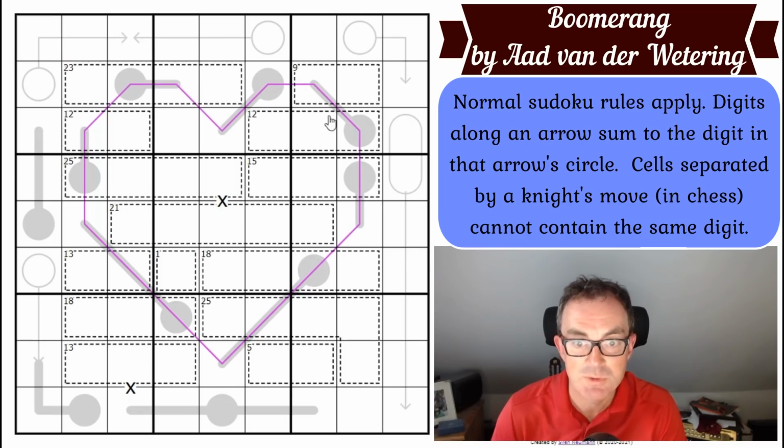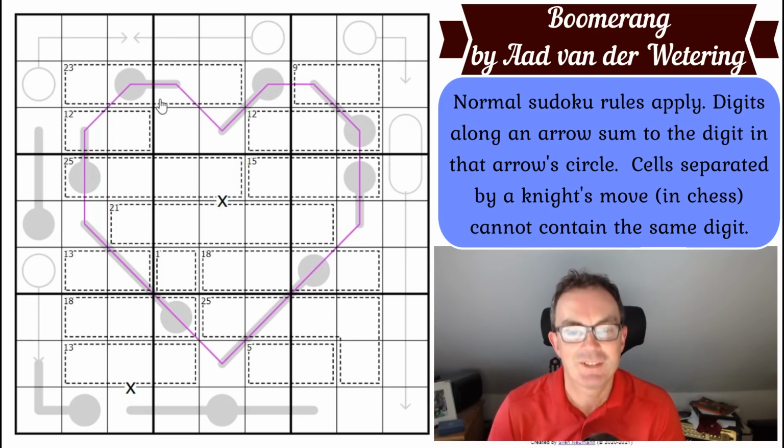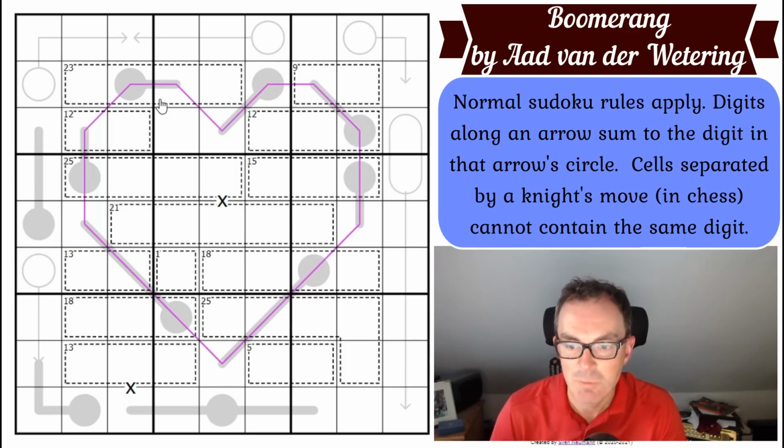Very fine and very beautiful it is too, and it reminds me of those sweets I used to eat when I was young, Love Hearts, which is coincidentally the name of the puzzle, and I wonder if that's the reason why. So do have a go. The way to play is to click the link under the video as usual. Now I get to play. Let's get cracking and see how we do this now.